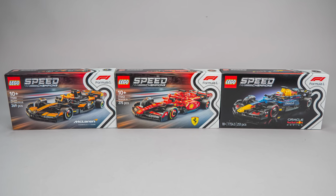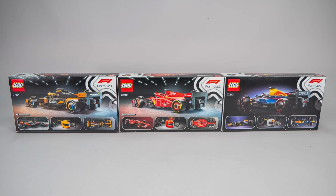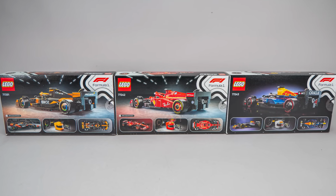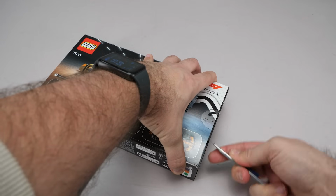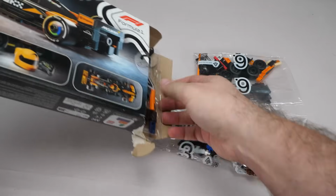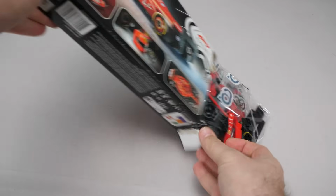You can see the front. The designs are very similar, dominated by the car itself. The back view also follows the same pattern: a rear view of the LEGO car, a photo of the real one, the helmet and the top view. Let's open them. All sets cost €27 or dollars and are officially available from the 1st of March, but I've seen that they can already be found in various retail stores.